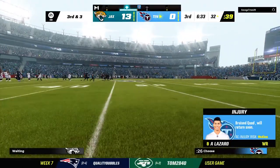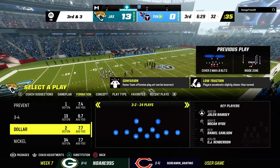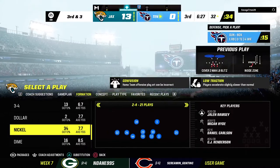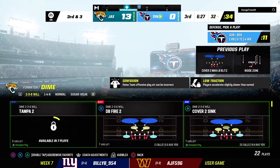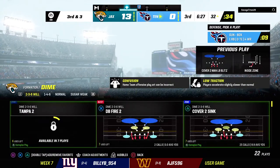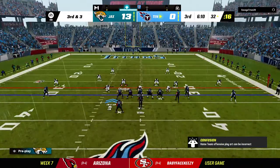Oftentimes we praise an offense for their variety and being able to hit people with a run and the pass, but in this game, how about what we're seeing from the safeties? They are all over the field. Doesn't matter if they threw it or if they're trying to run it. I don't think we've ever awarded an MVU, most valuable unit, but you're right. It might go to them in this game. I like that. MVU. Well done.